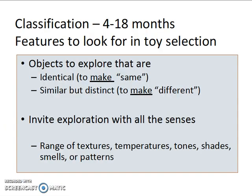Features to look for in toy selection for 4 to 18-month-olds that support classification are objects that are identical to support the identification of things that are the same, as well as objects that are similar but distinct to support the identification of characteristics that make things different. It is important, at this age especially, to invite exploration with all of the senses. So look for things with a range of textures, temperatures, tones, shades, smells, sounds, patterns, and weight.